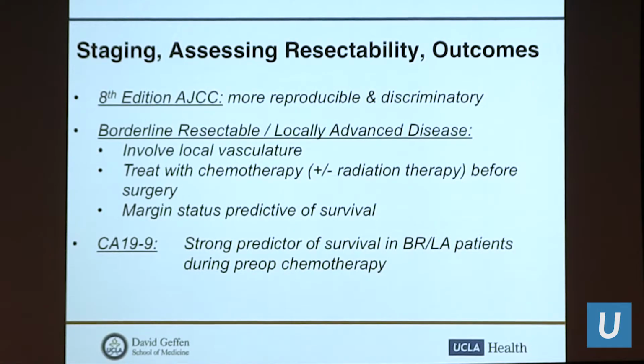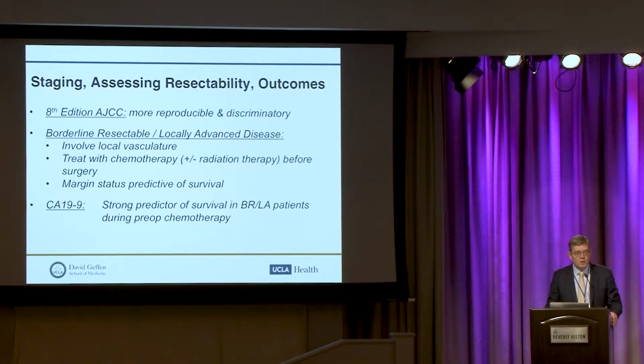Borderline resectable and locally advanced disease involve the local vasculature. Oftentimes there's debate about how to manage these patients at multidisciplinary tumor boards. But in general, they should be treated with chemotherapy, maybe radiation therapy before surgery. And it's important to try and restage them after treatment to make sure that they can have a margin negative resection, because that's an important predictor of survival in the US and apparently in Japan too.